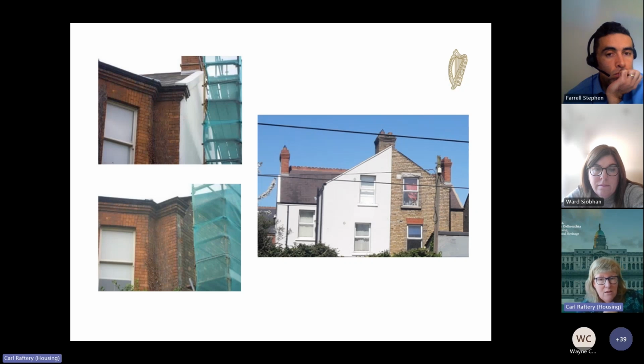This is on the rear of a terrace. If it was on the front of a terrace in a red brick setting, it may be considered that you'd need a declaration of exemption. But that can all be inquired from your conservation officer in your local authority.